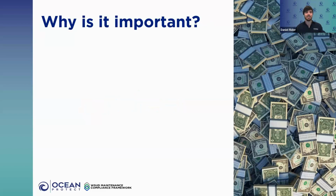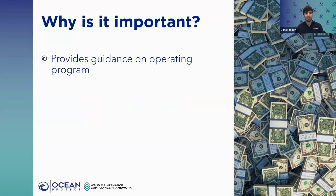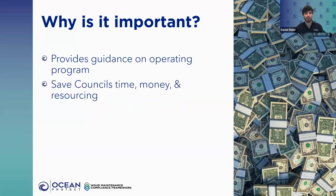Now, why is this project important? It's providing guidance and operating programs, which I think is something that the industry has been struggling with for a long time. They don't know how to implement it. People have looked towards Blacktown City Council and they've done a great job in what they're doing. However, trying to replicate that is hard because councils don't know how Blacktown has done what they've done or how they could do their own version. So this project provides you some guidance on how you could create your own program that is different to Blacktown's, but it does help with the same sort of work.